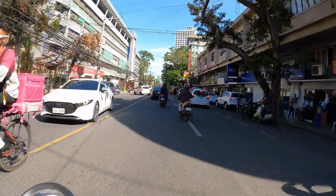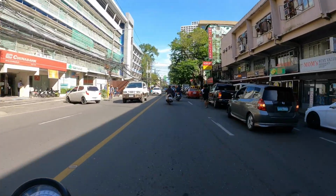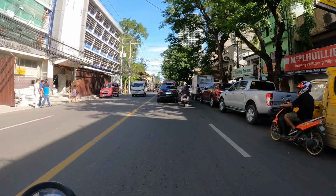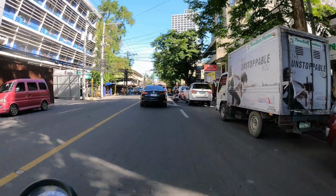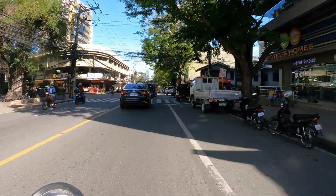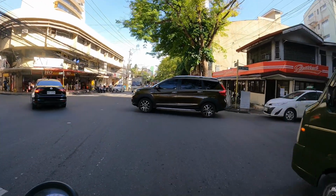Lots of busy intersections like that one right there with no lights, and people just make it work. They give way to other traffic, and it works out. A hospital up here, I think Velez Hospital on the left, Hospital Medical Center. And then up here there's a market I go to, Ramos Street Market, that I buy a lot of my fresh vegetables and such from.